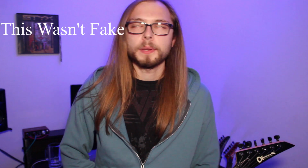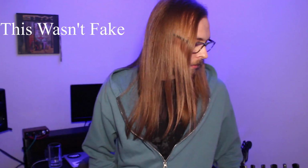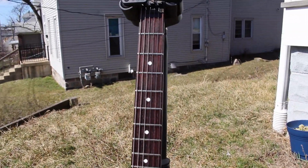Number, how many? What is this? 1, 2, 3. Number 4. Y'all probably know this guitar. It's I think the first guitar I ever played on this channel. This is my 1987 Japan-made Charvel Model 3.